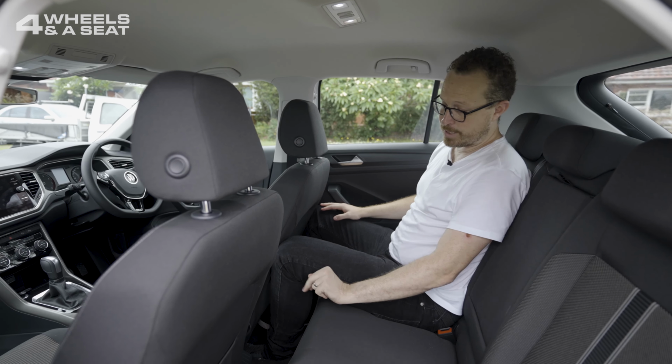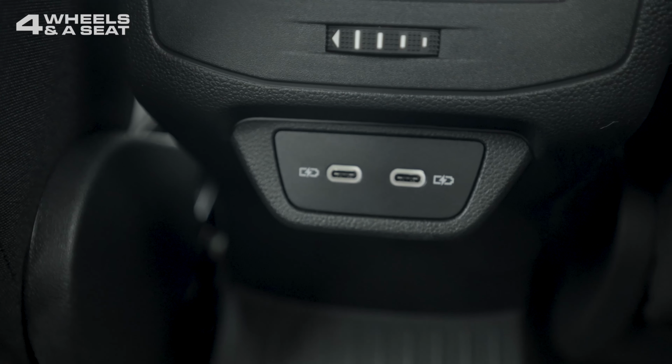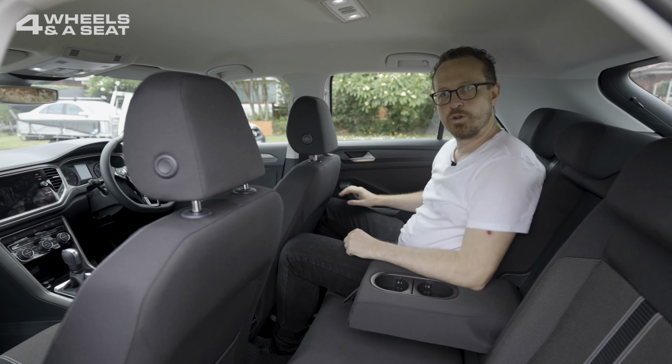We've got a couple of air vents here in the back, which is great for an entry-level car. 2 more USB-C ports for rear seat charging, and quite a comfortable armrest, and another one here in the middle as well with 2 cup holders.